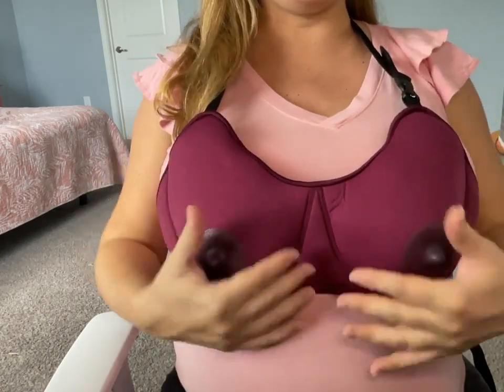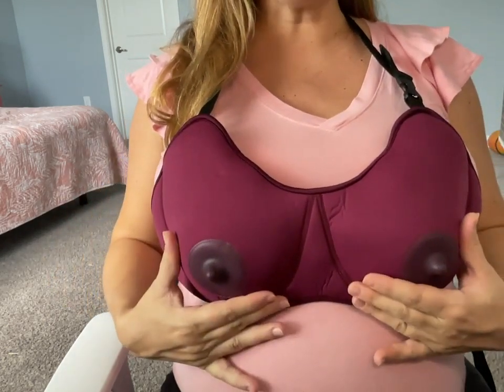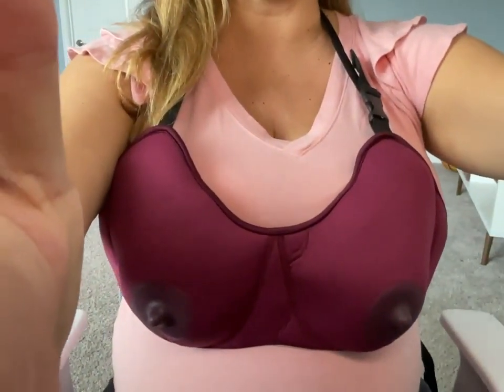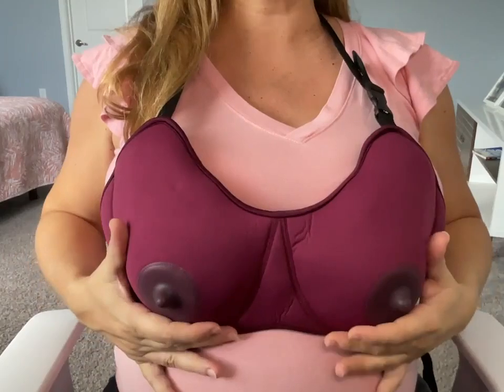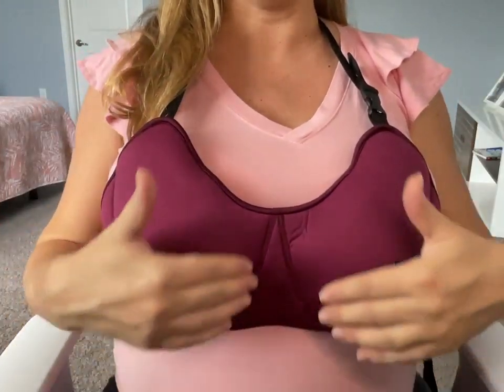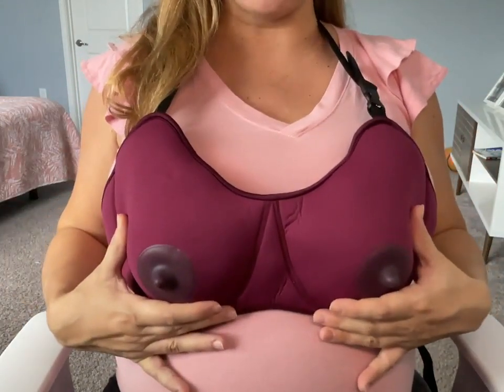So stay tuned. I have these fake breasts to show you a little bit how you can start exploring your breasts in order to empower yourself with the right feelings and the right sensations regarding your breastfeeding area, okay?